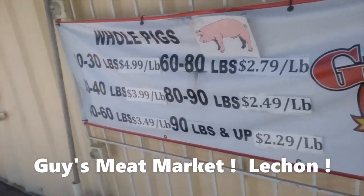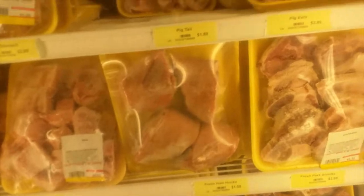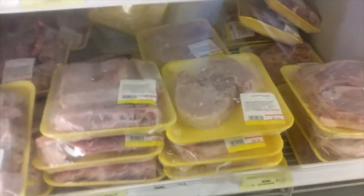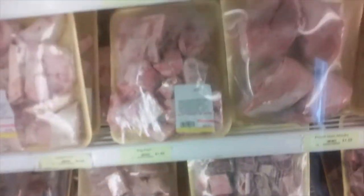Hey, look, they even got whole pigs here for Lechon. Some ground beef, this was just packaged. Yep, 10 pounds, $26.90. That's a good deal. They got everything in here. Pig ears, pig tail, pork shanks, center cuts. It's frozen.